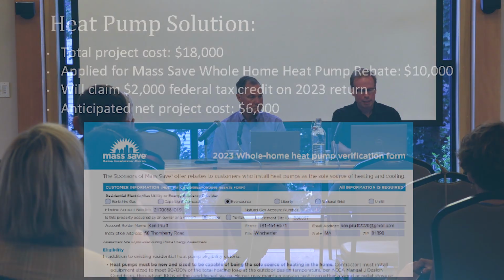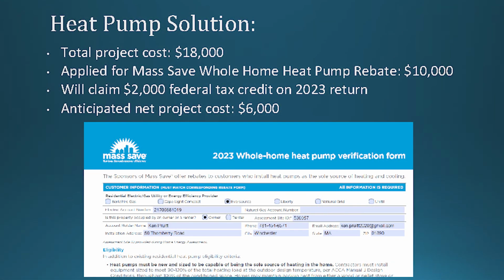And we found we also still had sufficient capacity for all that electrical load in our existing 200 amp electrical panel. So the total project cost was $18,000. We have applied for the Mass Save Whole Home rebate, which is $10,000. Hasn't come in yet, but we see no reason why it wouldn't. We also plan to claim the $2,000 federal tax credit that Loie was talking about. And so off of the $18,000, that would leave us with a net project cost of just $6,000 for almost completely converting our home over to heat pumps.